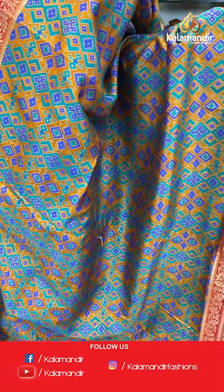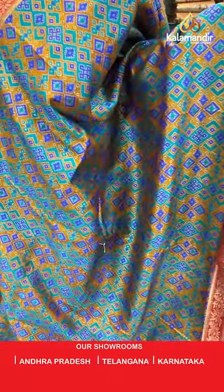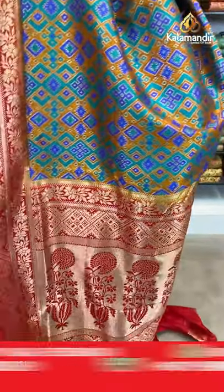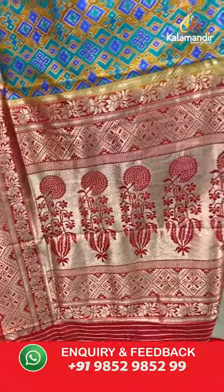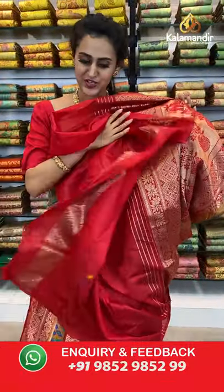Coming to the body, it's Ikkat print and the border is contrast and the pallu is contrast zari woven, and this is the blouse which is a contrast blouse.